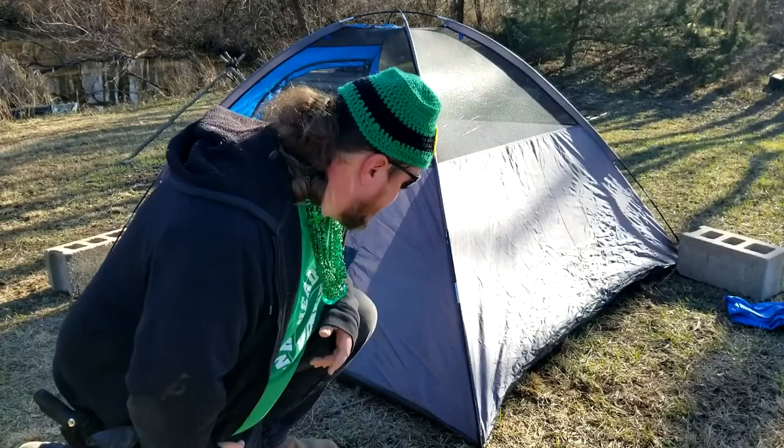Triumphant. Whoever made these tent poles should be drug out into the street and shocked. Well, now that that three-ring circus is done, I think it's time for a well-deserved step two.